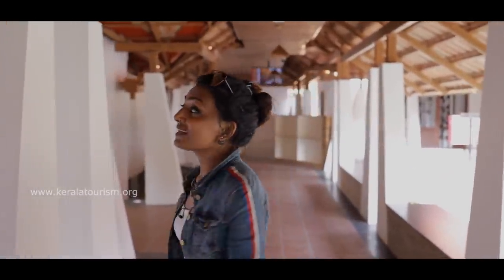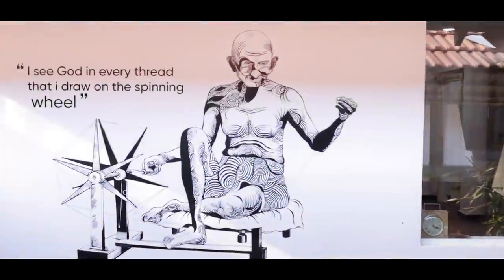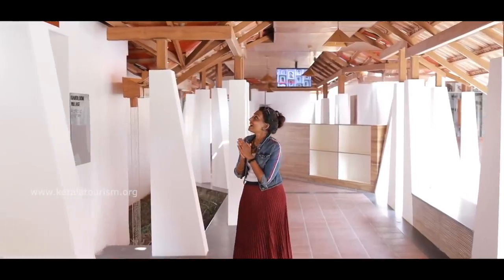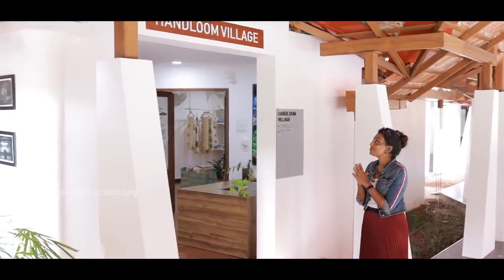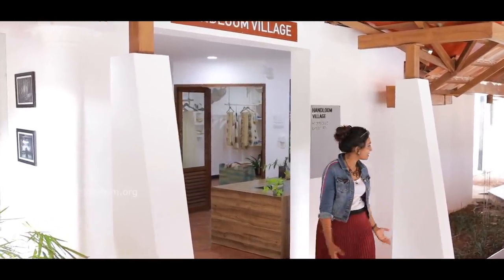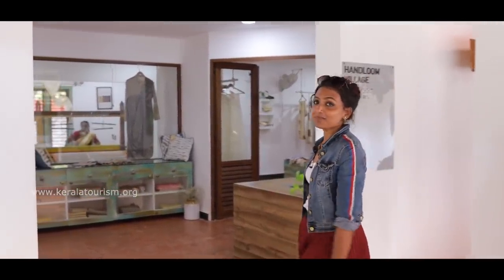I see God in every thread that I draw on the spinning wheel, by Mahatma Gandhi. And I definitely cannot miss this place because Kerala is very well known for its handloom materials, whether it be the saris or the kurtas. So definitely I should make a move.